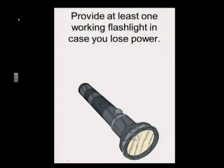You must have on hand at least one working flashlight just in case you lose power when the children are in the room.